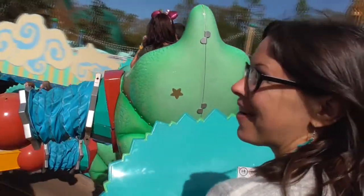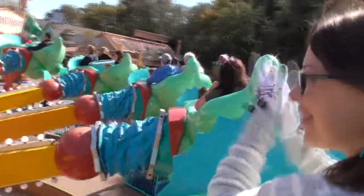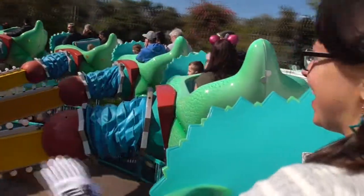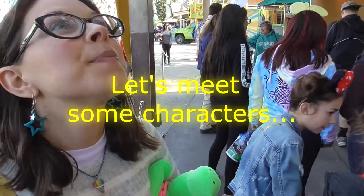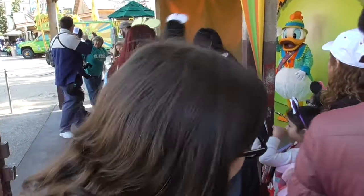I don't know if this works at all. You feel that? Yes, it's rocking back and forth. Oh man. We're landing. Oh, we're coming to a landing. Are we excited to meet Donald in his dinosaur outfit? Yes.